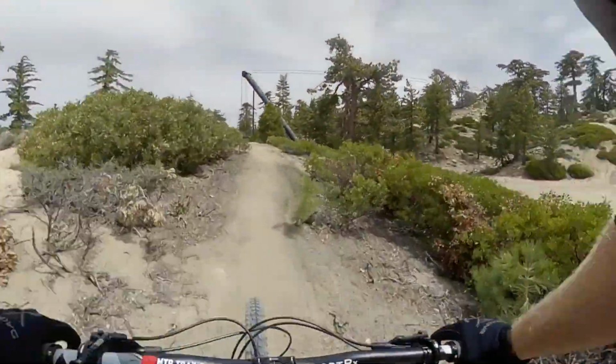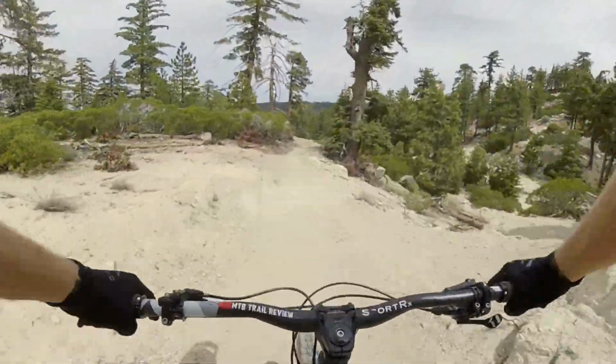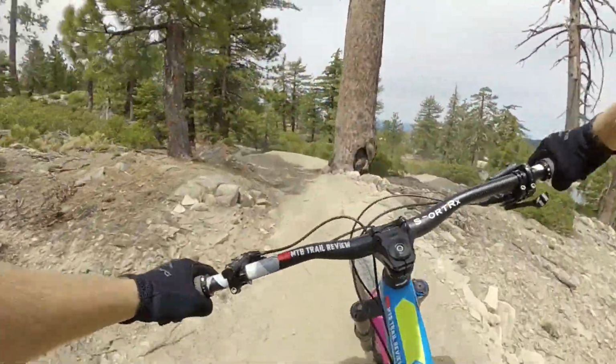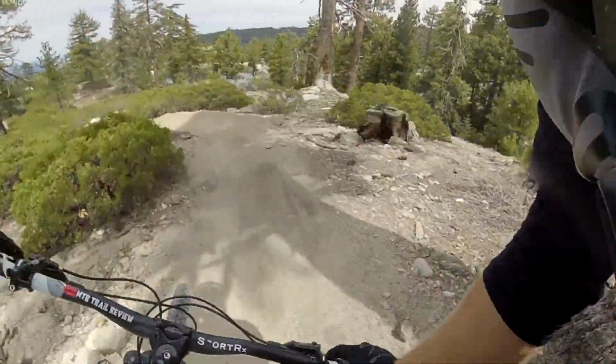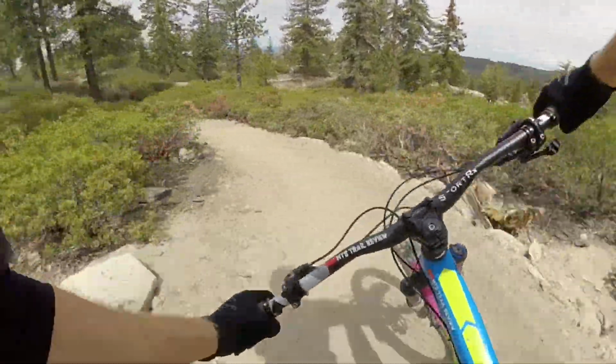Follow the greenhorn a little longer. And then a little split up here. It's going to take us to the dual slalom course and the jump line. These birds are fun.